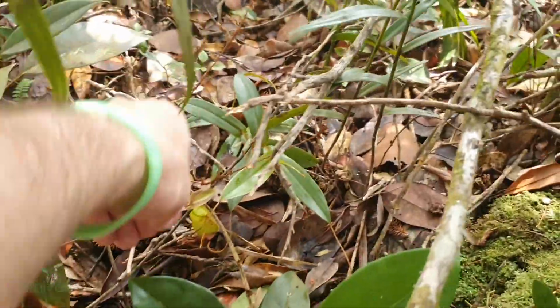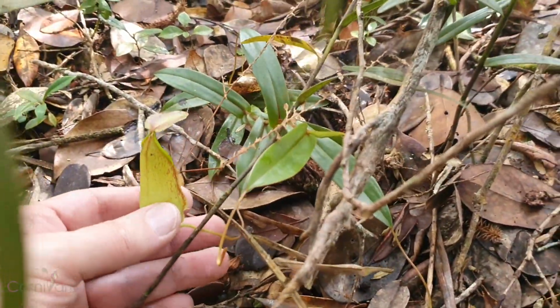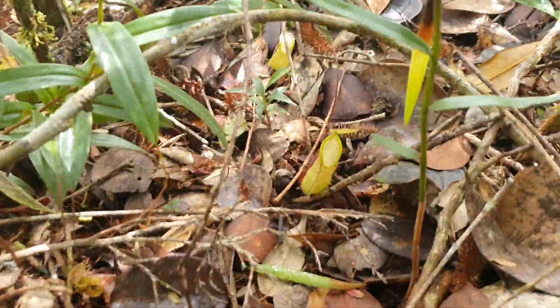So here we found our first Nepenthes tentaculata. Yeah, I was very surprised that we found that too early at the hike. We didn't even start for 1 kilometer. That's a beautiful Nepenthes.